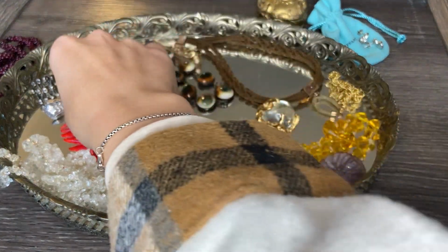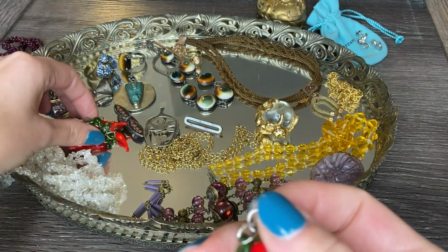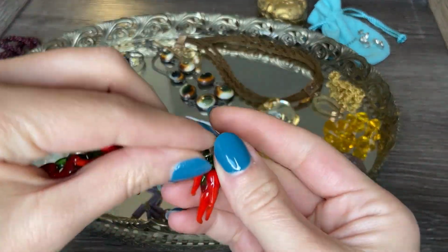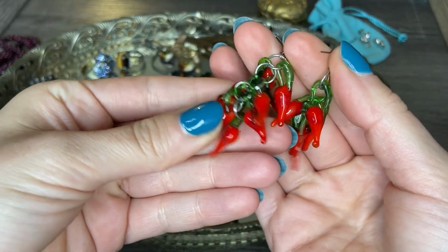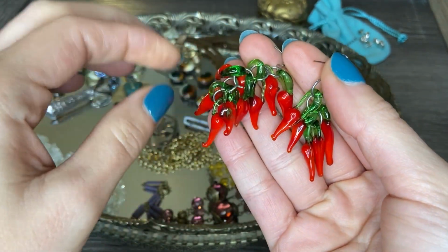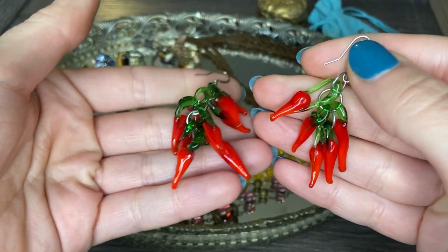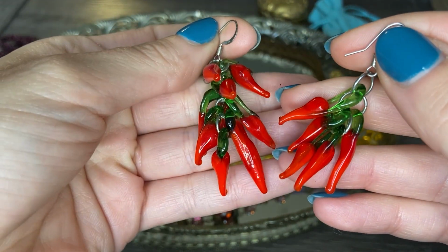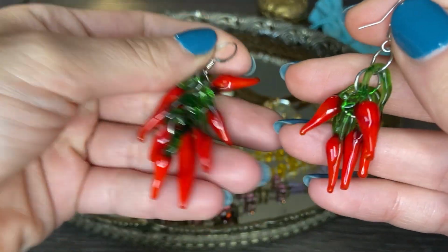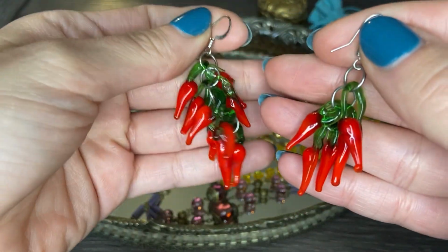Oh, and then these pieces. These actually did not come from that antique store, but I forgot to share them with you last time, so I thought I would. I love glass fruit and food jewelry. I have a little collection of it, and I found these in that ThredUp box. And these are little chili peppers, and I think they're so, so fun.